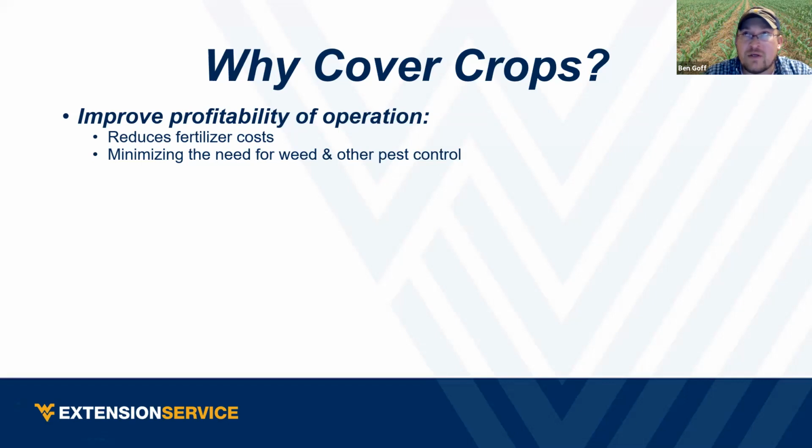Same thing with pests. A lot of times, some of the brassicas, like the turnips or radishes, those are really good for nematode control, some insect control, because some of the chemicals, when they break down, are actually toxic to those. Conserve moisture. Anytime we have a cover on there, we're going to have more moisture, and also increased yields. I think we have a lot of trouble trying to develop what the economic benefit of cover crops are. We know the increased yield, but some of these other benefits we really don't know.